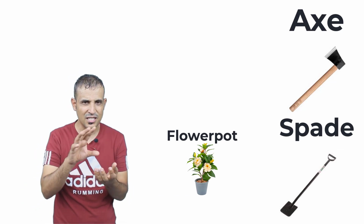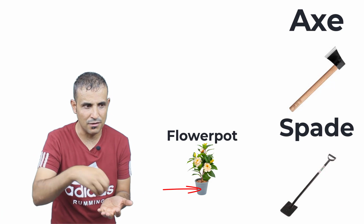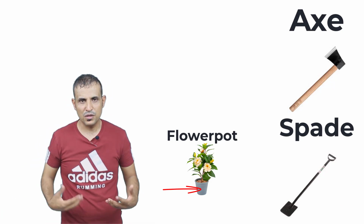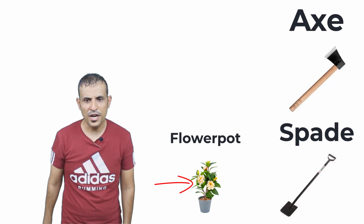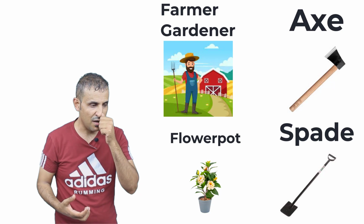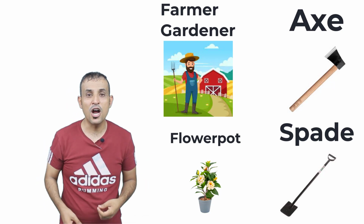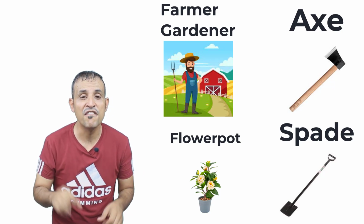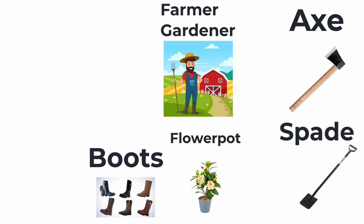The pot is this small container where you place the plants and you keep watering them so the plants can grow. The one who grows the plants or even raises animals, we call him gardener or farmer. The next one, boots. We use them, the farmers use them, boots.